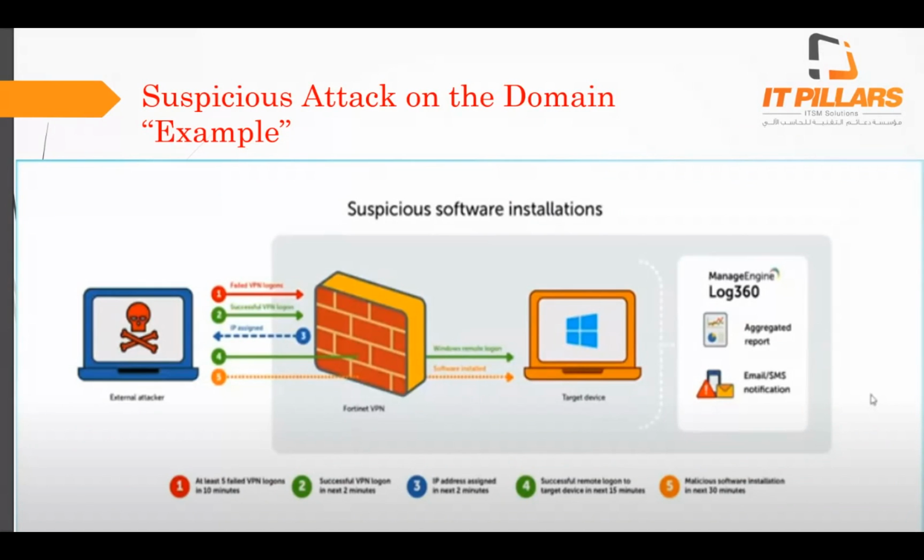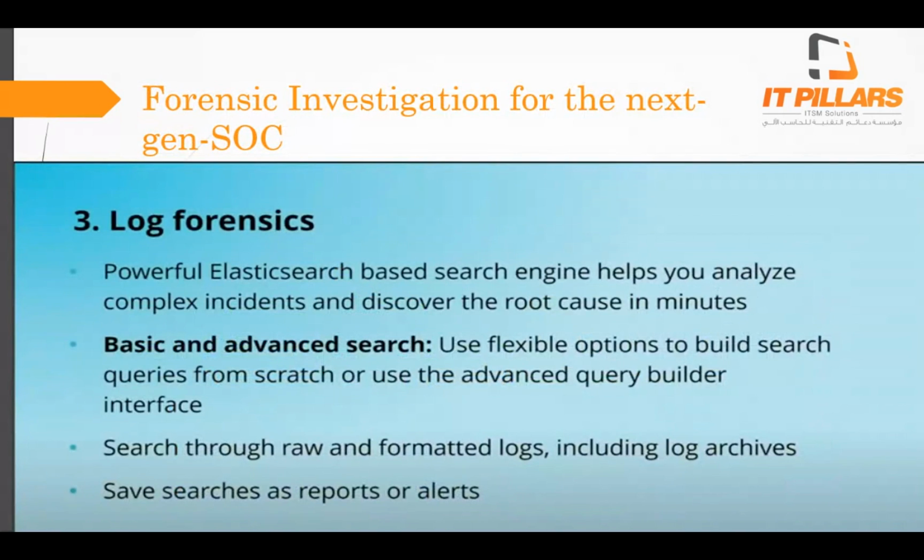the VPN. And of course, eventually we got to its target, which is the domain controller. In the next 15 minutes, we were able to download and install malicious software, so that in a 30-minute timeline, we were able to attack, take control, and download and install a suspicious application. And that's where the power of forensic investigations and log forensics comes in, using the power of the Elasticsearch-based search engine that helps you make the best analysis of a complex incident and discover the root cause in minutes.